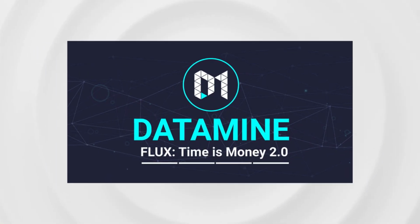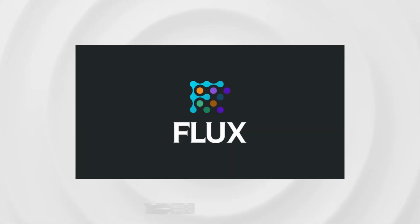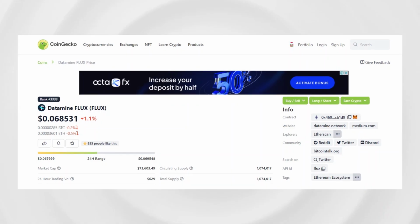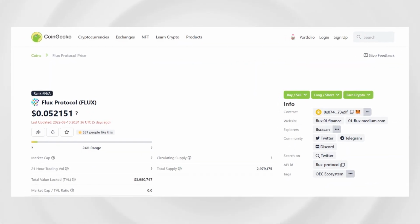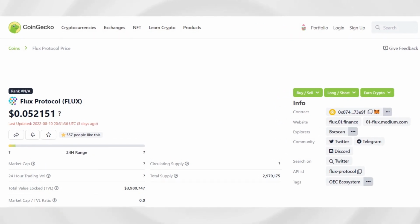It is important not to confuse the Flux crypto with either Datamine FLUX or Flux Protocol, both of which also use the Flux ticker. Datamine FLUX is a DeFi protocol coin that launched in 2020, while Flux Protocol came out in 2021 and aims to provide blockchain-based mortgage lending solutions.